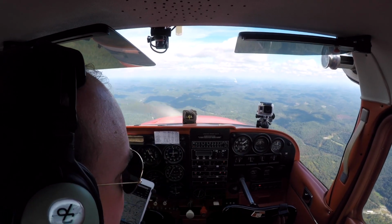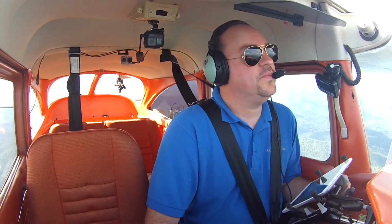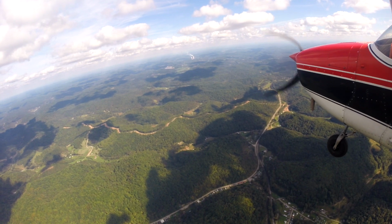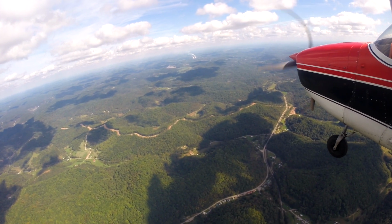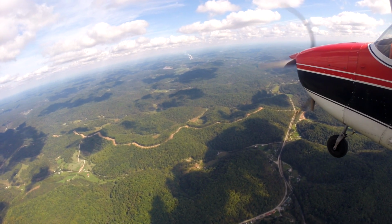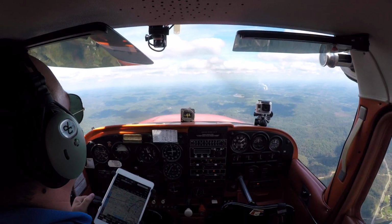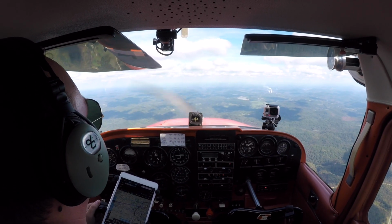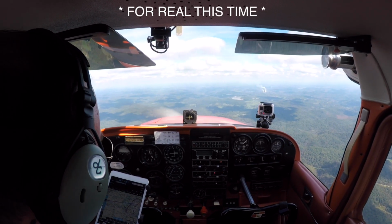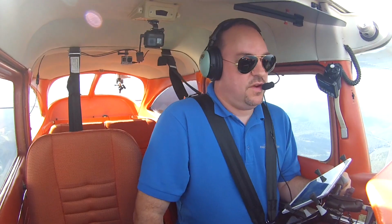Engine looks good. All right, true story. I think I see the field. I think it's right in front of me. That would be about 13 miles, but I believe that's the field. We'll see. Let's see, the stacks are right there. I don't know though. It'd be a little further from the stacks, I think.